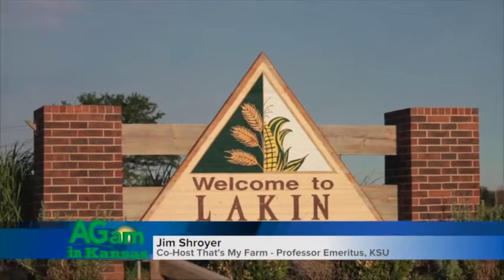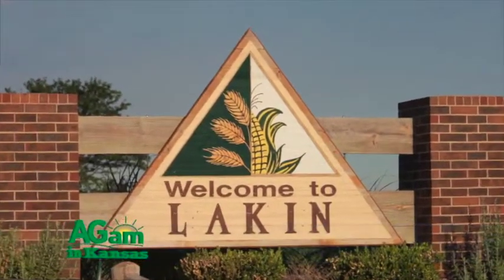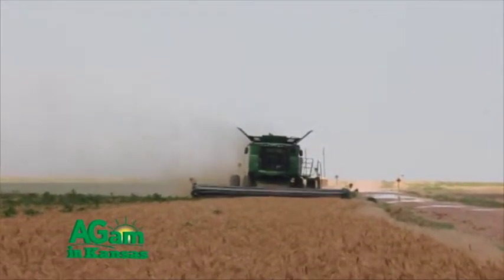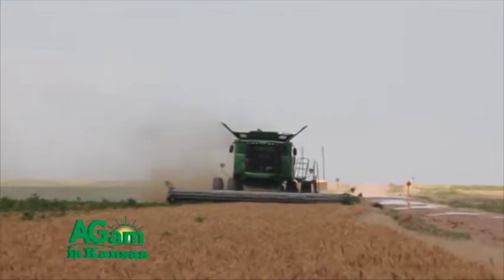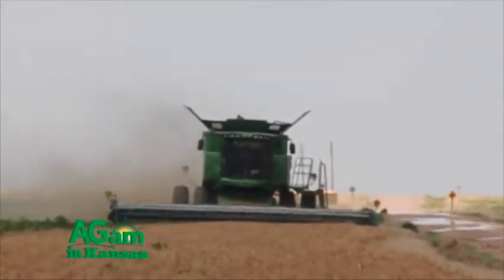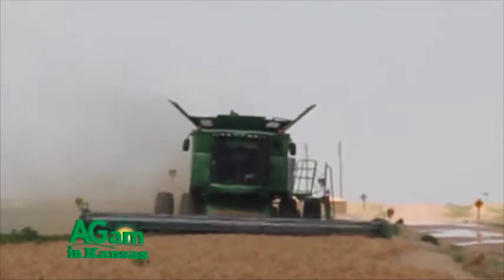Welcome back, folks, to That's My Farm. I'm Jim Schroyer. Gary Millershaski is with me, and we're just north of the town of Lakin in Kearney County during harvest time. And Gary, it's been tough. We've talked about the conditions, and with the height of the wheat being so short compared to normal years, let's talk about equipment and what you are running and what maybe you'd like to run in the future. So let's talk about your combines.